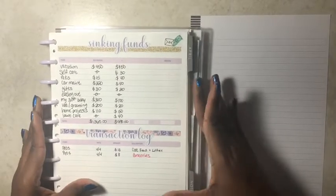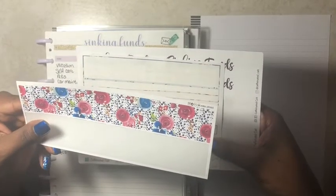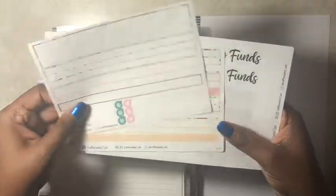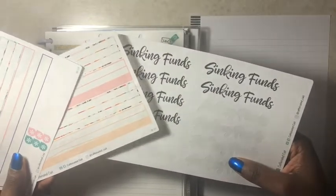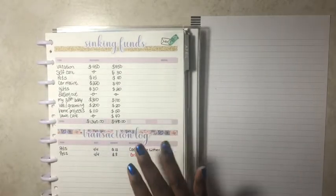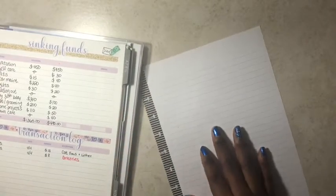Alright, and I do have some leftover stickers right here that I want to use. This is a leftover washi from Erica Life Vlogs, and I believe this was from her January budget kit. And then I just have some leftover stickers from Caffeinated Kate as well. So I'm going to go ahead and just lay these stickers down and then I'll be right back.